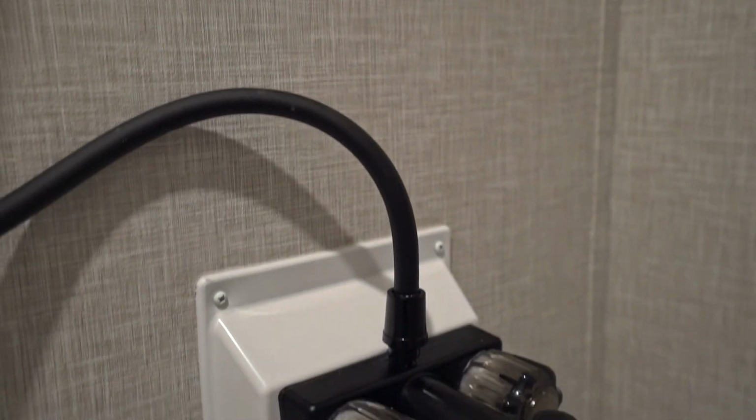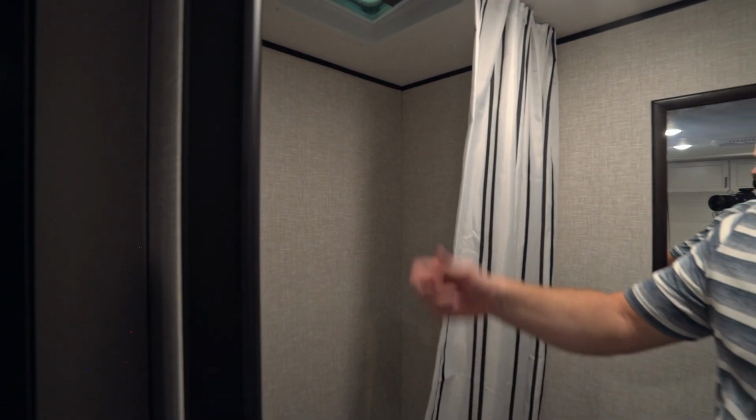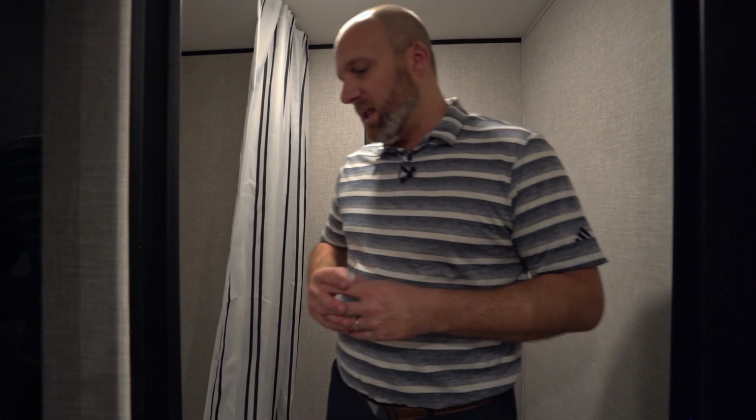It's got a tub shower in it. Very functional, quite a lot of head space. You've got a skylight with a power fan in the shower, which is a nice feature, and then a handheld shower head with a faucet. You don't always get those features in a single axle travel trailer, so we're happy to have them.